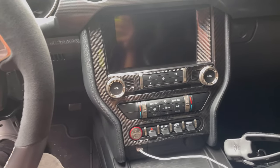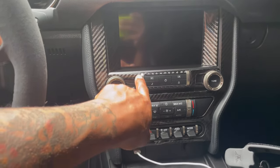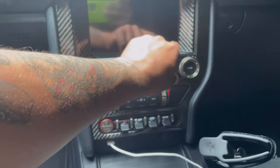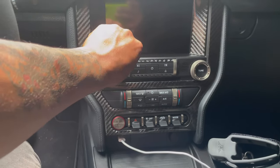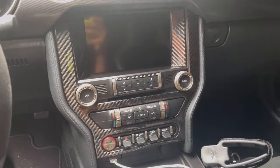I ordered that on Amazon. I think it was like, I don't even remember, like $30 or something. But I think these two pieces specifically might have to go, so I might just leave it just like that. But other than that, man, it looks really, really good.